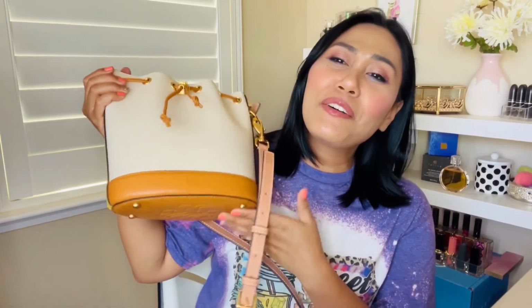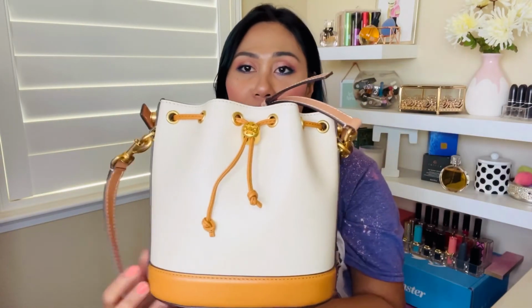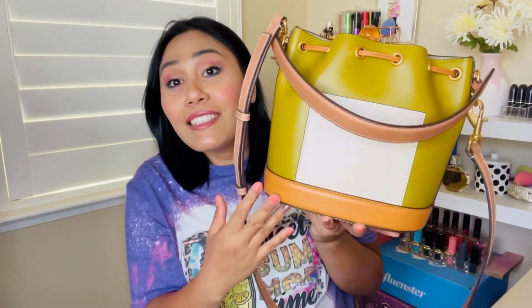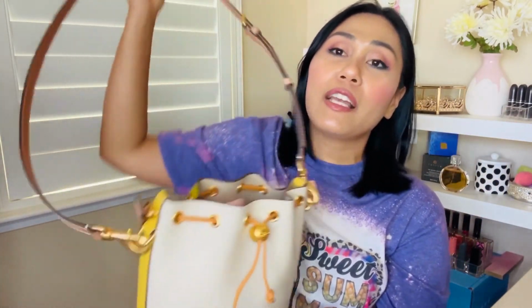And this one was on sale. And I love these bucket bags. And this is by Tory Burch. It has like that one color and then another color, orange here. And then look at the back. You've got the yellow, the brown strap, which I like that it's neutral. And then the back is green. And it's definitely like a color block style, and it's perfect for the summer, and I feel like this would go with any type of outfit.